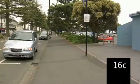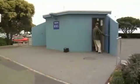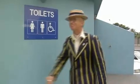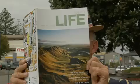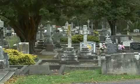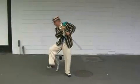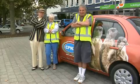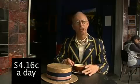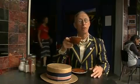And 16 cents on all sorts of other things the council supplies, like public toilets, planning and regulation services, city promotion, tourism facilities, emergency management, cemeteries, animal control, and community safety. Gosh, that's a lot, isn't it? And the cost of all that? $78 million in 2009, or about $4.16 a day to the average ratepayer. About the cost of a cup of coffee.